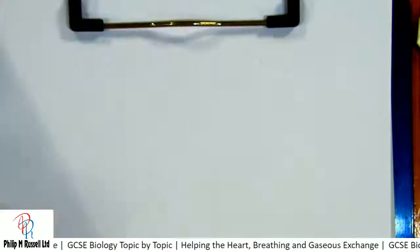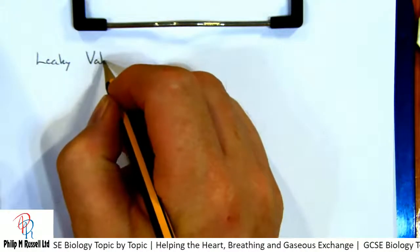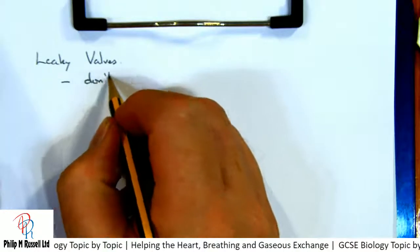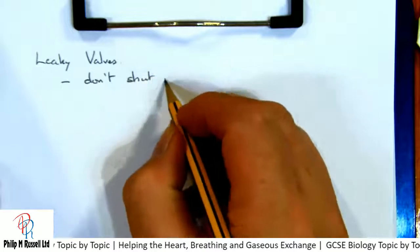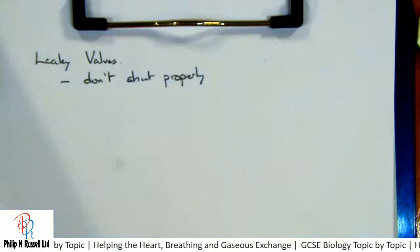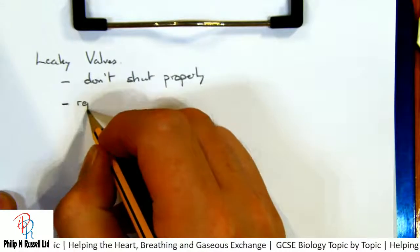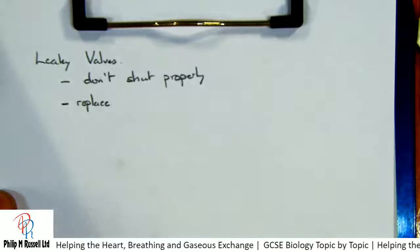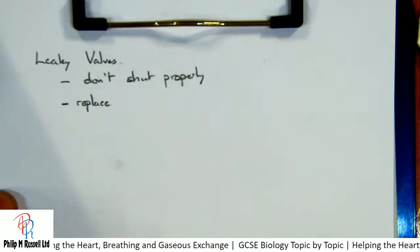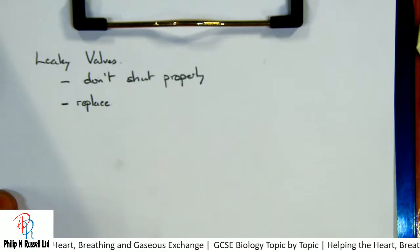The first of these sort of problems that we can have are things like leaky valves. Basically, valves that don't shut properly. Right, so what do we do with valves that don't shut properly? And our options really are to replace. If we replace them, then we've got to try and decide what we're going to try and replace them with. There are basically three choices.